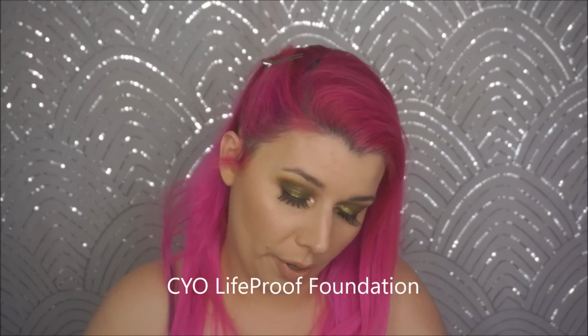All right, the next is a foundation, and this is the CYO Long Lasting Foundation LifeProof. Is it? I feel like they put LifeProof in the wrong spot. LifeProof is all the way down at the bottom. It should be first. Anyway, this is in the shade 103. I'm actually in the shade 104. I don't know where that one is, but this was the one I grabbed.